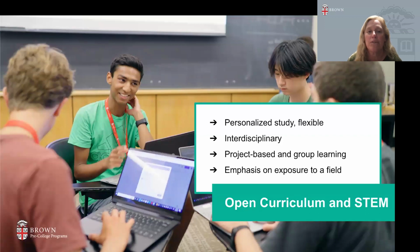Brown also really values students taking advantage of its breadth and depth of offerings. As an example, an engineering student at Brown is encouraged to take classes in economics, in art history, and so on. The exciting thing then is that they're taking these classes with world-renowned experts in those fields. Courses at Brown are also really interdisciplinary, and they often tie in with graduate and faculty research. And finally, and I would say especially in STEM courses at Brown, one of the things that I'd like to highlight is the fact that there are a lot of really hands-on project-based courses and also group learning.